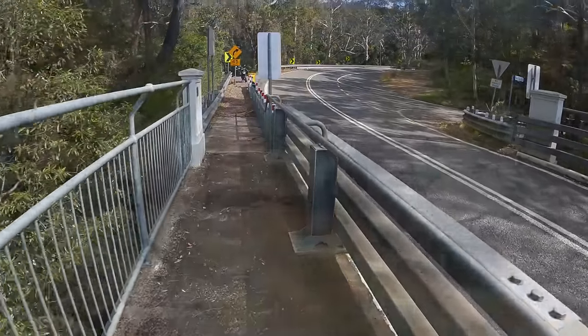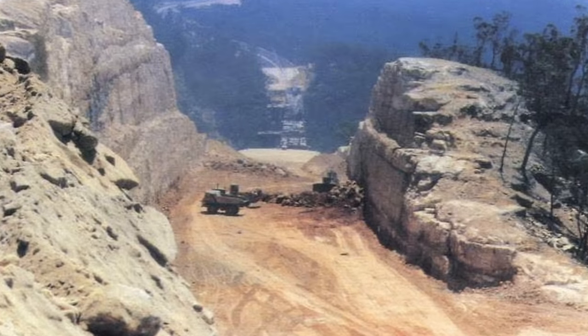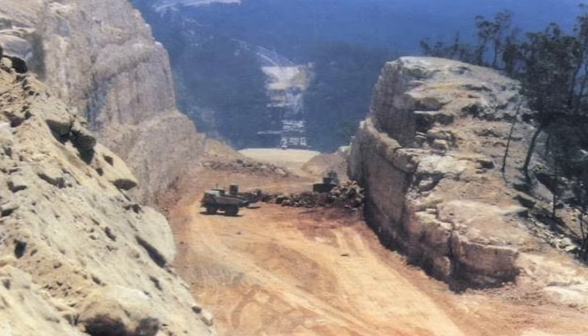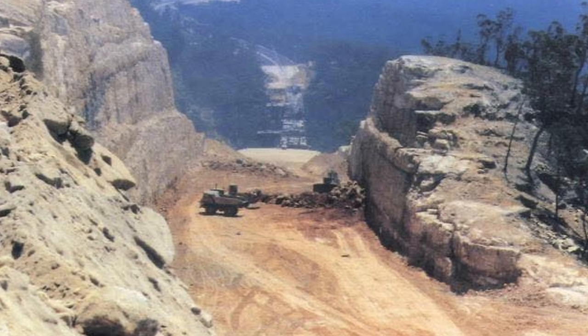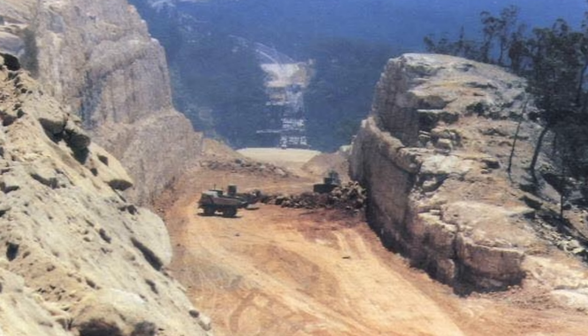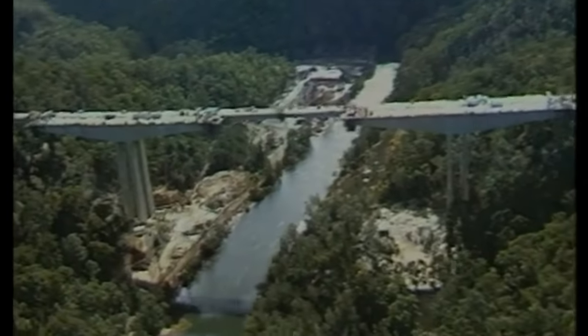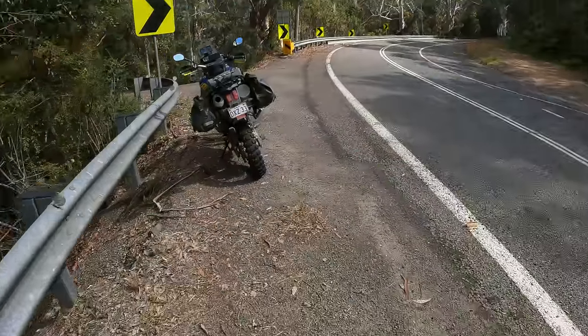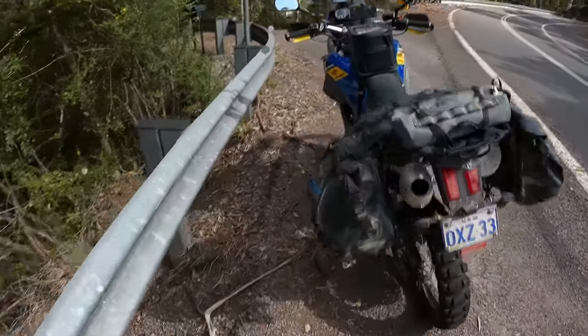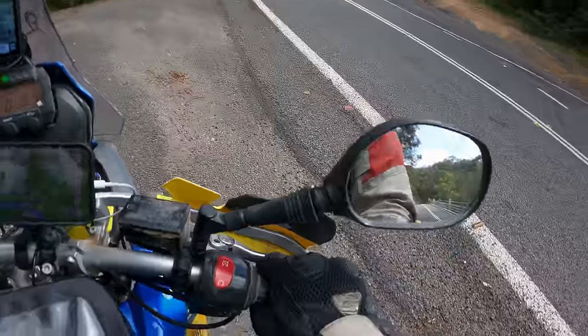I saw a photo of Mooney Mooney as it was being built, and the span across the distance of what the bridge was going to be is insane. And when you see it without the bridge there, it gives you just the scale of the feat of that bridge and why it took so long, obviously, to be able to cross it. Anyway, let's get on with it. I want to get home. We're so close.